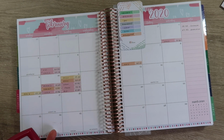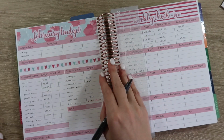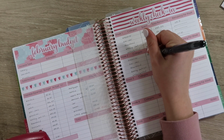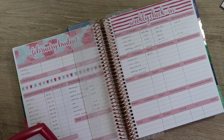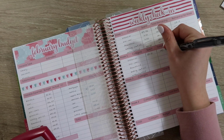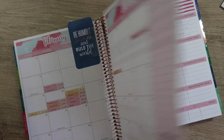$22.16 and then $31.88, which brings us to $151.71, which is quite a bit. Last time we had $345.54 remaining, which means that we have $193.83 remaining. And let's see where we're at.